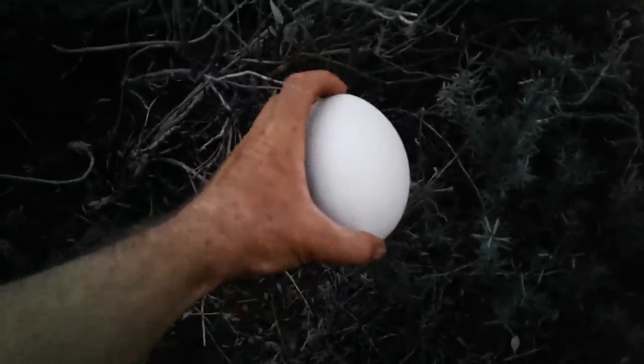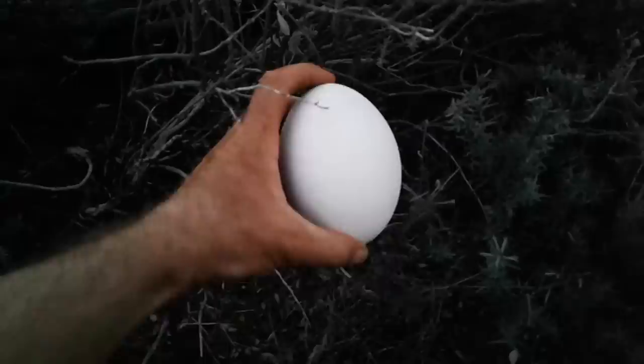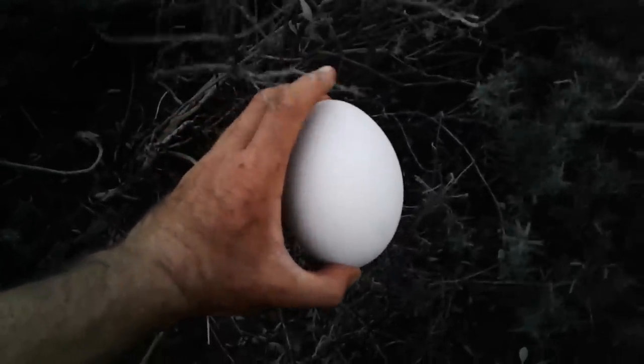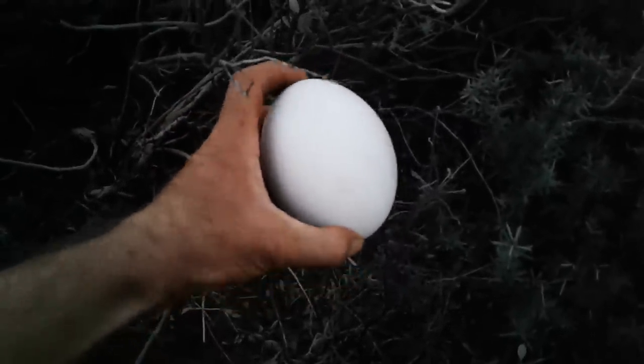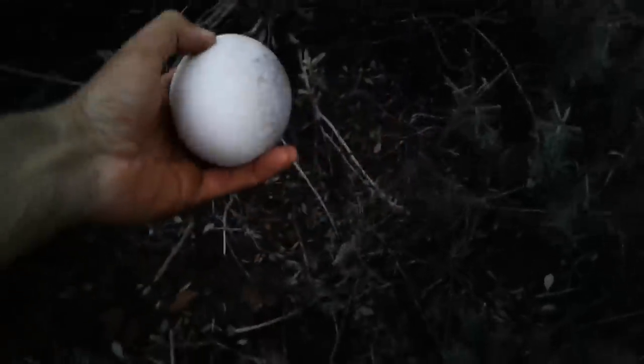Quite solid too, I'd say. Certainly you can put a bit of pressure on it and it doesn't break. But that'd make some good batch of scrambled eggs, that would. Just the one egg by itself. Fascinating. Alright, I'll put it back into there.